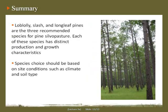In summary, the 3 recommended species for pine silvopasture in the southeast are loblolly pine, slash pine, and longleaf pine. Each of these species has distinct production, site requirements, and growth characteristics. Therefore, species choice should be based on site conditions such as climate and soil type and the individual management priorities of the producer.